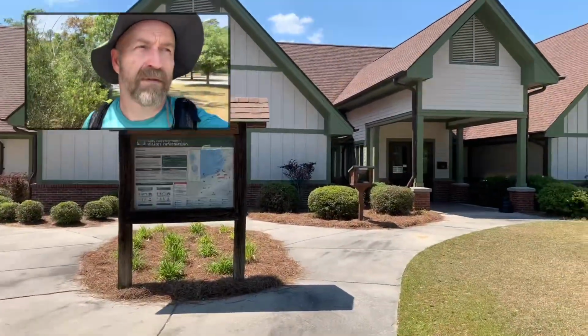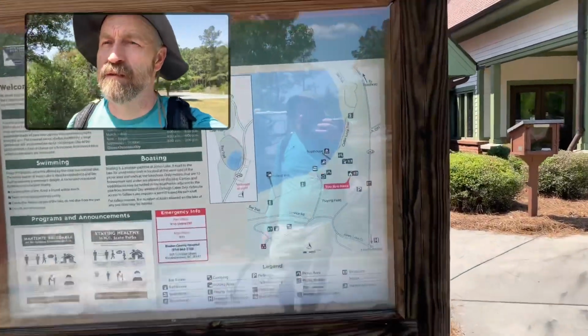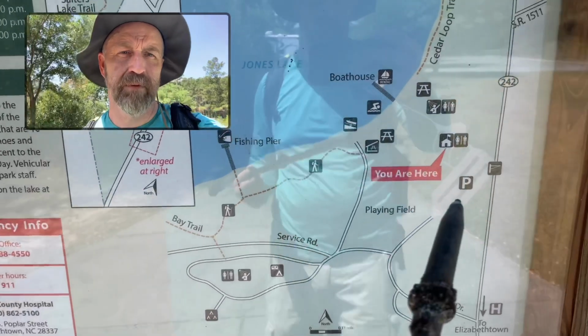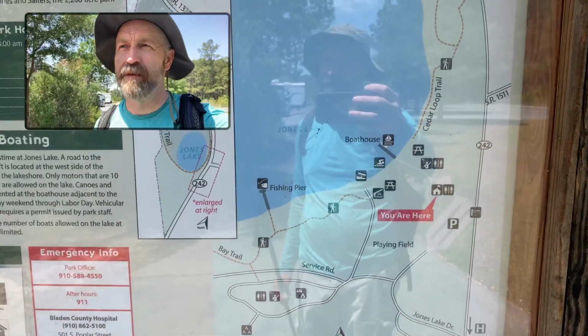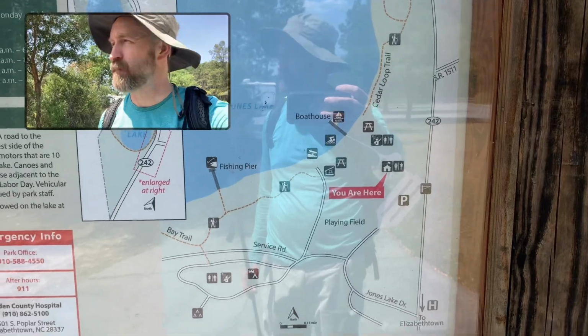Jones Lake State Park is crowded. I can smell cooking. I can smell some grilling. It smells so good. We are here. I'll have to ask about the trail around the lake because in the updates page it said parts of it were flooded, so I don't know.